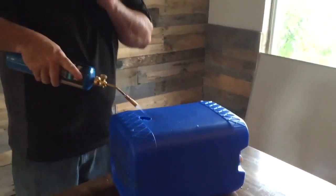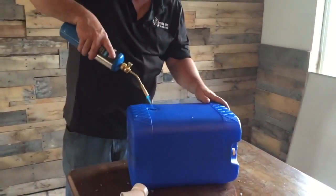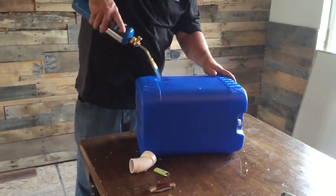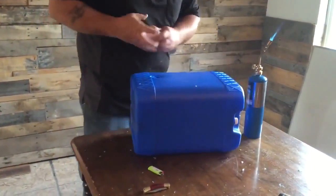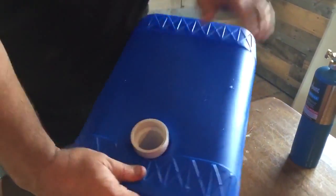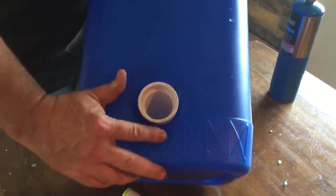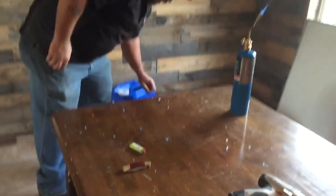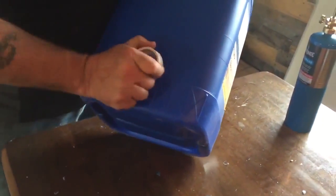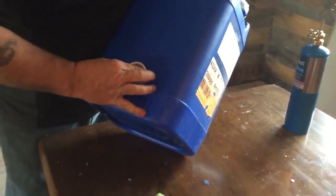Then you'll take your torch, and you'll get that heated up so it's nice and flexible and a little bit melted around the edge. Then you go ahead and stick your PVC in there, get it lined up, and then you just let it sit. And then what'll happen is it'll get hard in there. It'll still be able to turn, but it won't come out or anything like that.